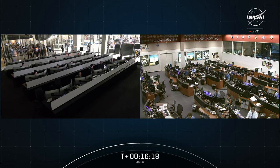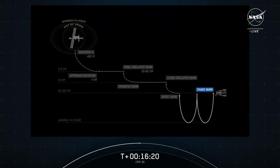There are 5 major burns where the Draco thrusters on Dragon will fire and bring the spacecraft close to the station before we begin the final approach maneuvers. Let's go ahead and review that now. First is the first major burn, the phase burn. This is performed at the first apogee, or the highest point of the initial orbit, and raises Dragon's perigee, or the lowest point, to a higher altitude.